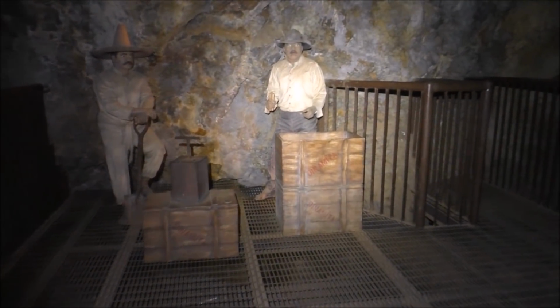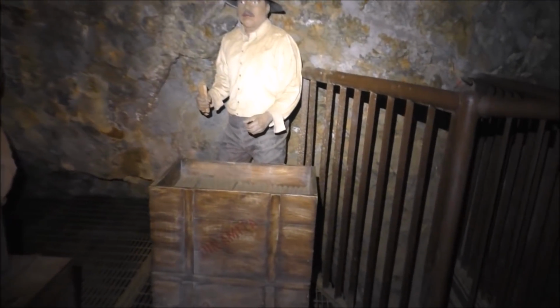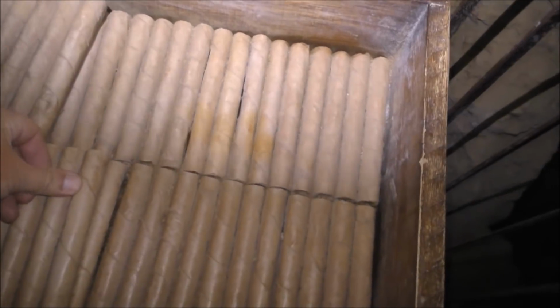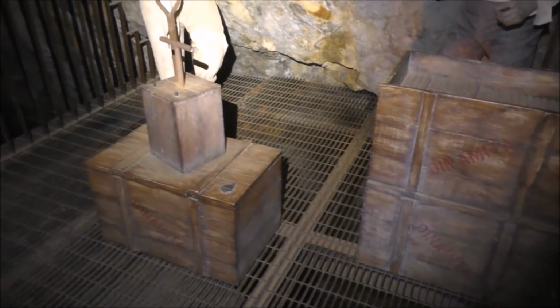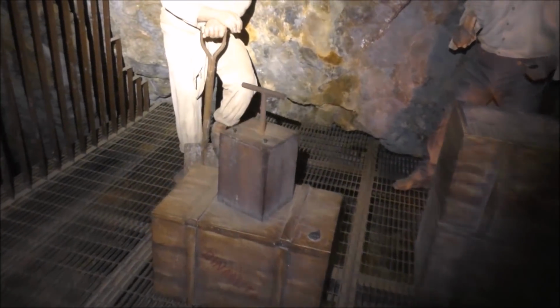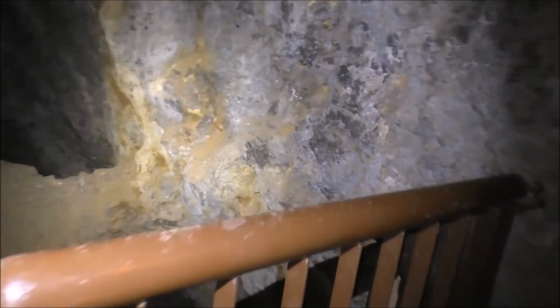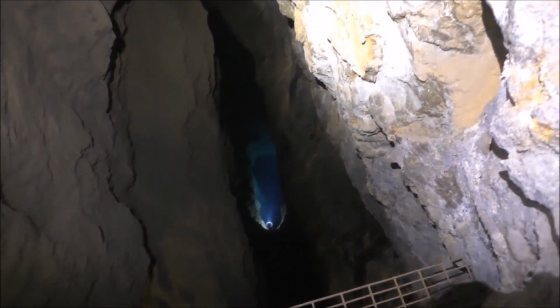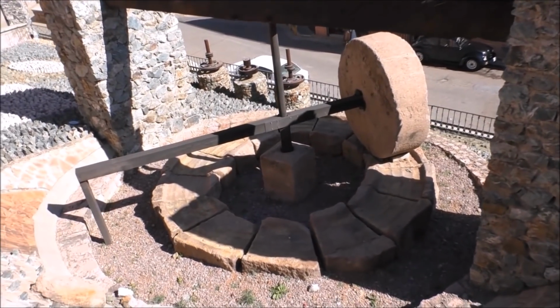Dynamite, a dynamita. Spanish for dynamite, no doubt. Oh, got a case of explosives here. Oh, maybe we can take one of these for a souvenir. Oh, they're pretty solid. I'm sure it's not real dynamite. Not like what we find. There's a whole mock-up of an old charge generator. And we're looking back down into the flooded section down there. They got a bit of a light there, so you can kind of see it pretty good. Well, it's an interesting wheel. I'm not really sure what it would have been used for.